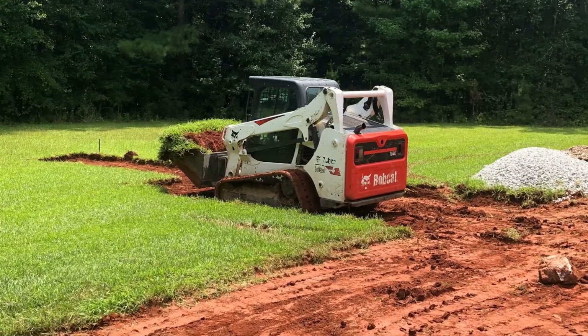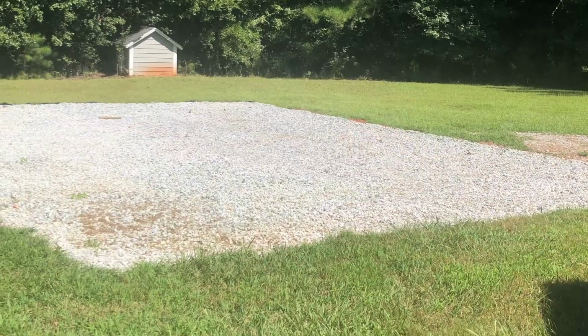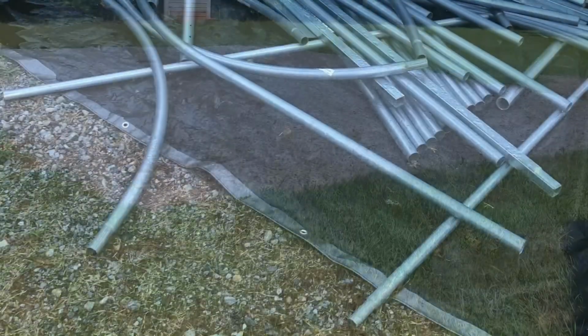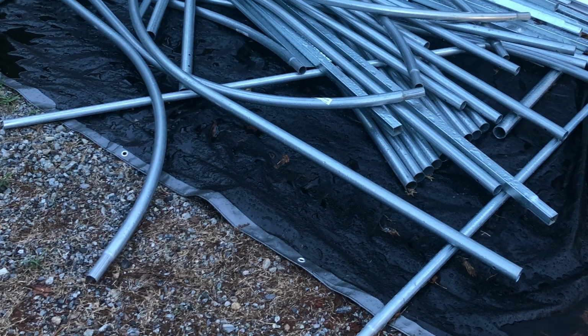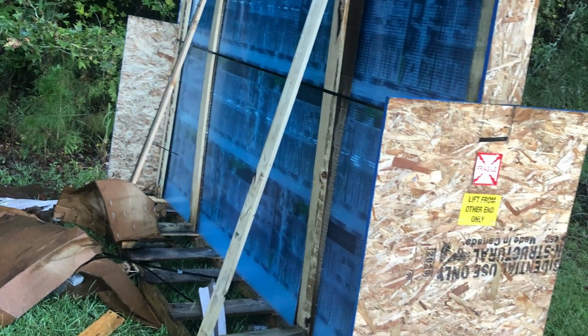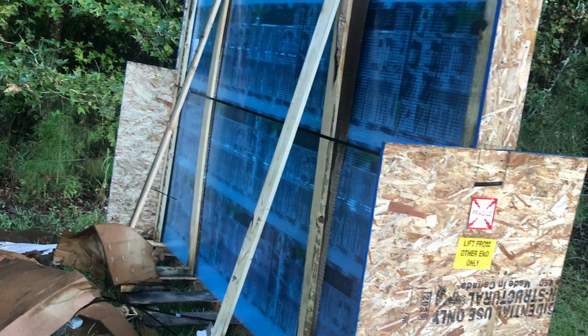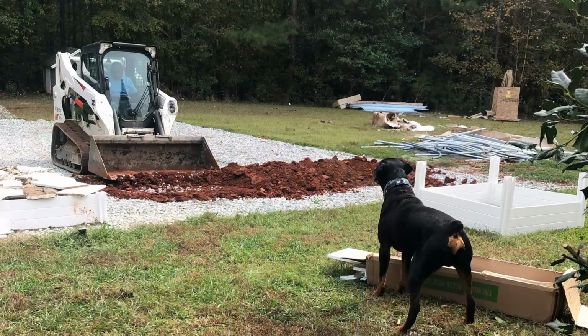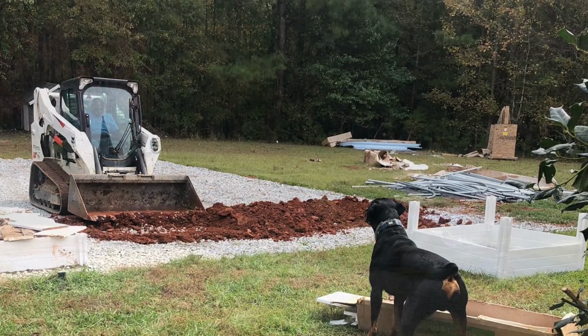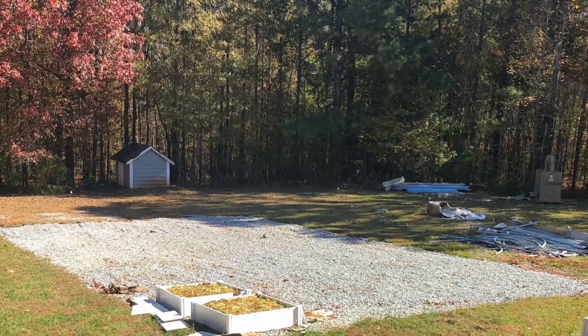First, the land had to be graded in a downslope, and then we laid rocks on it. Our greenhouse was 700 square feet. Here you see all of the parts to the greenhouse and how it was packed and sent to the property. And there's my doggy Blue, who I named the estate after, scrutinizing the bobcat work being done. Hilarious.